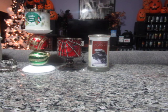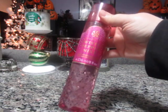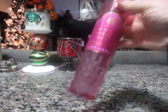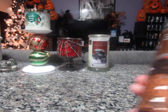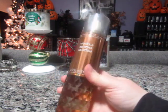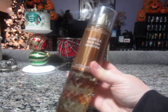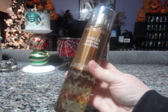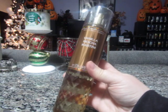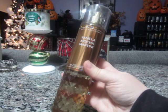Next is Twisted Peppermint from this year's packaging. I'm happy to have this in my collection. Next, this is Vanilla Mocha Martini. Sorry about the glare, guys. This was released last year. This used to be called Vanilla Mocha Cream at some point, but they renamed it to Vanilla Mocha Martini. I wish they would bring this back, guys.